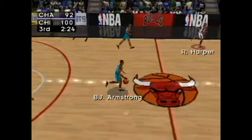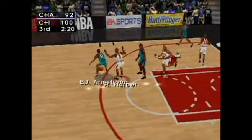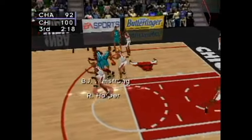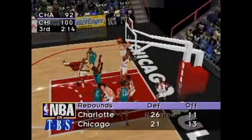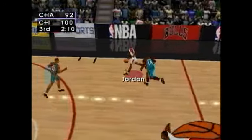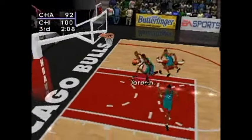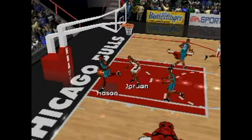Inbound pass to Curry. Armstrong to Divac. He squares up with the shot. Couldn't get it to fall. Mason up with a short jumper. Number 23 makes the two-handed jam.